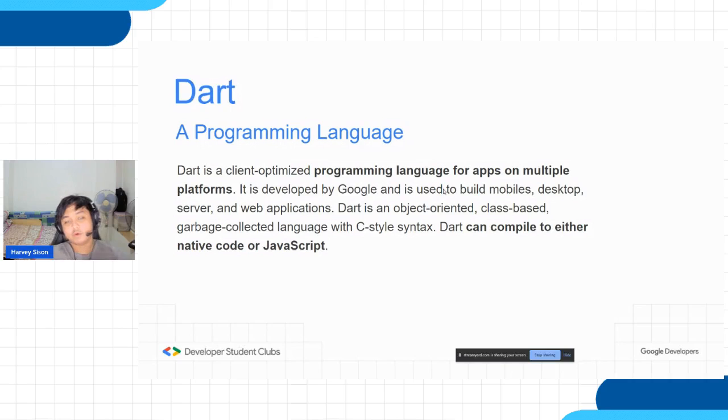I think that's something important with Dart. Dart can transform itself into native code, which is for iOS, Android, and desktop applications. At the same time, it can also translate to JavaScript, which is really pretty cool actually.